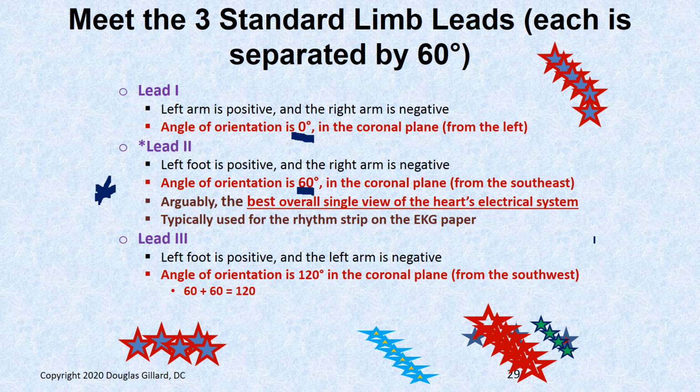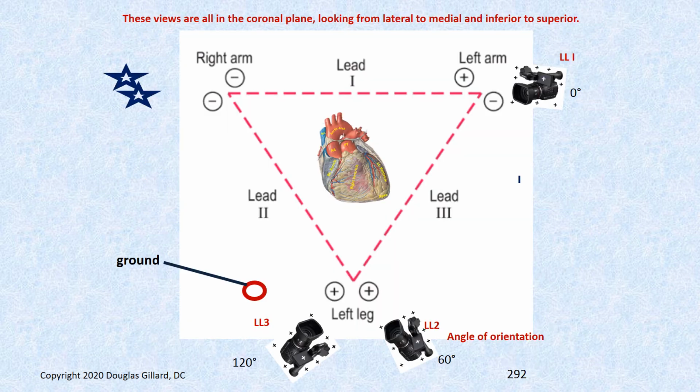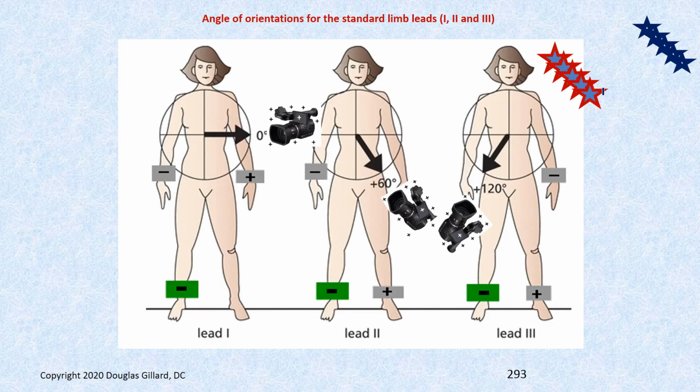And it's probably, if you had to only look at one lead, this is the one you probably looked at when you're in the physiology lab back in first quarter. And then limb lead 3, its angle of orientation is positive 120 degrees. Here's the cartoon of the triangle. The angle of orientation of limb lead 2 is right there at 60 degrees. The angle of orientation of limb lead 3 is right here at 120 degrees. There's limb lead 1 at 0 degrees. This is probably a better picture, but you've got to memorize this stuff.